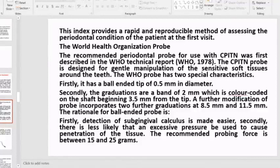What is the rationale for the ball end? It is for detection of subgingival calculus, and secondly, it is less likely to apply excessive pressure and cause penetration into the tissue. The force for the probe is between 15 to 25 grams. We can't weigh it, but it comes by experience, a very gentle probing.